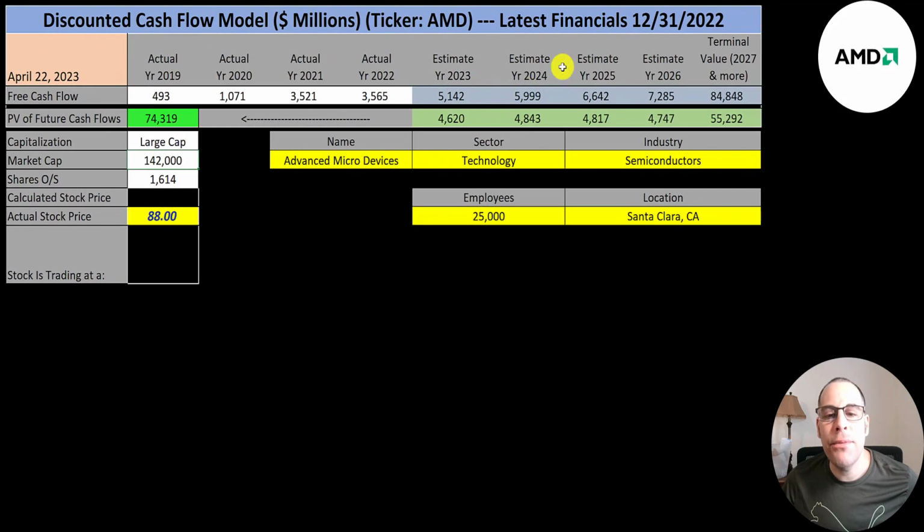We estimated 4 years of future free cash flows. We also estimated the terminal value, which is all cash flows past year 4, that's $85 billion. We discounted those numbers back to today using the weighted average cost of capital. We get a value of the company of $74 billion. We divide that by 1.6 billion shares. And we get a calculated stock price of $46.